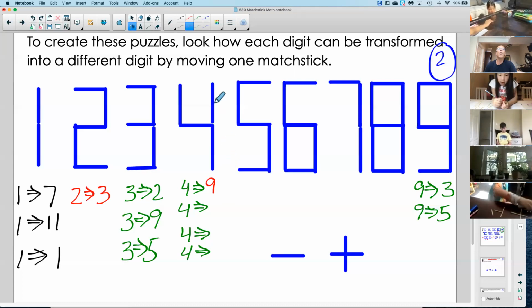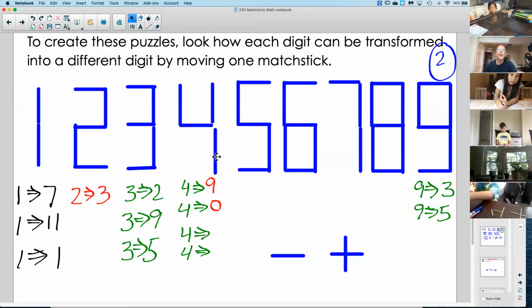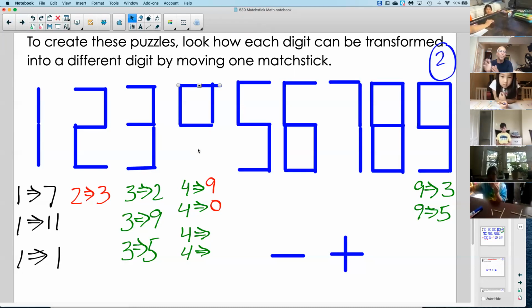Oh, whoa. Everybody look at Raymond. Raymond, I love it. Everybody watch this. Take that vertical, make it horizontal, and guess what? He just turned a 4 into a 0. That was awesome. Gabby, do you have another one?